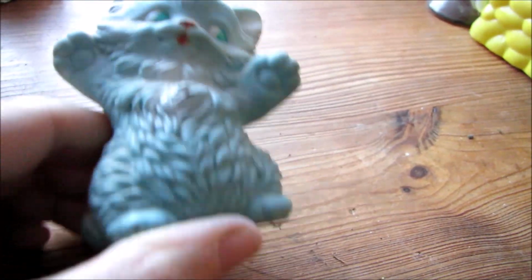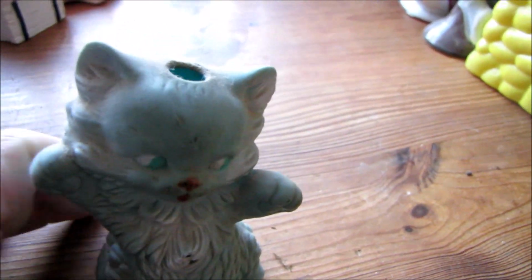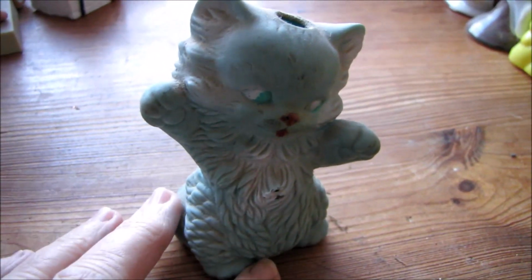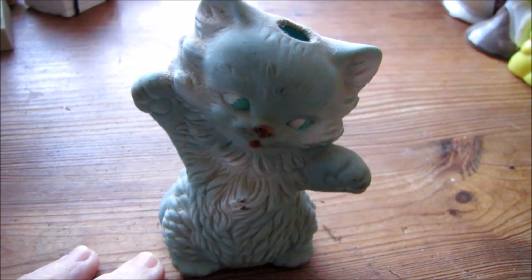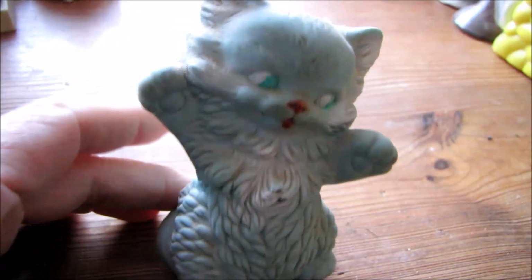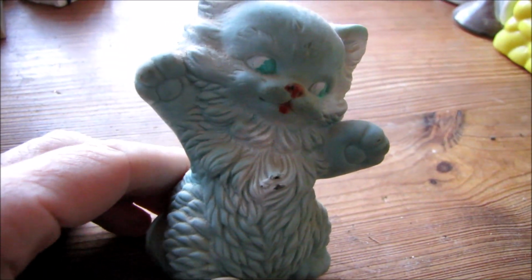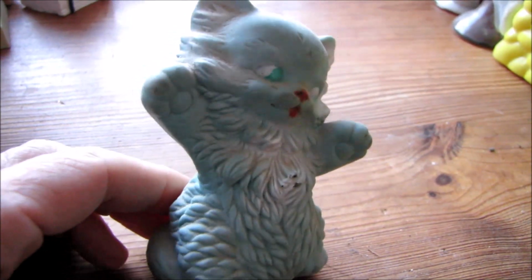This I had from a child. It's a little cat, but it's a toothbrush holder. You used to have your own toothbrush and your own toothbrush holder. And I remember my big sister had a yellow lion twice the size of this. I remember this from a very young age, probably since I started cleaning my teeth, because I didn't have another one.